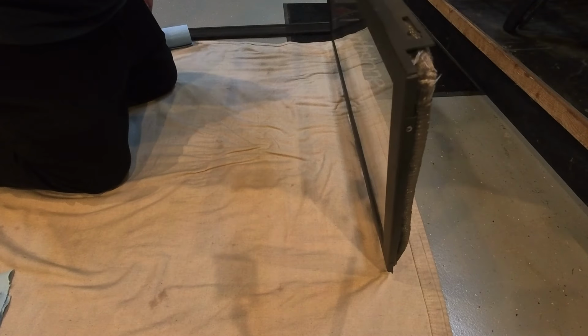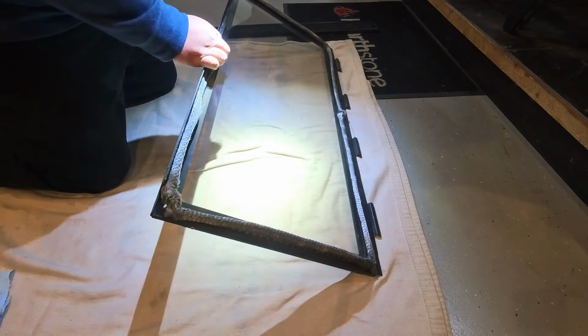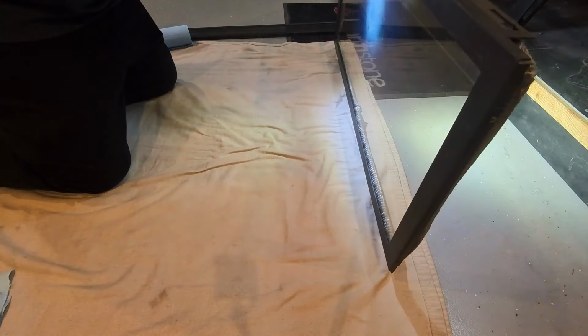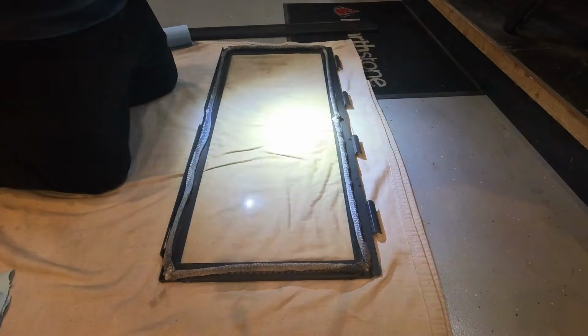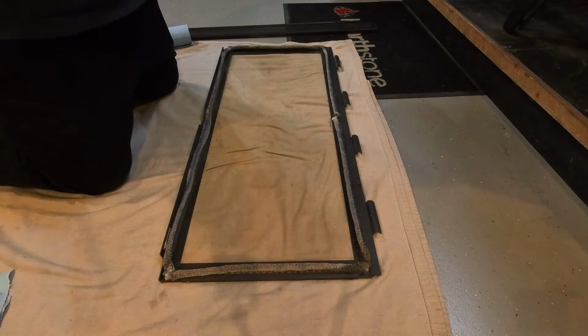Lift it up and inspect it. You can shine a light through it to look for cracks. Look for any spots you may have missed. And if it looks good, just reinstall your glass and you're all done.